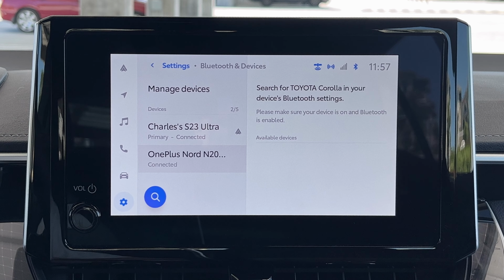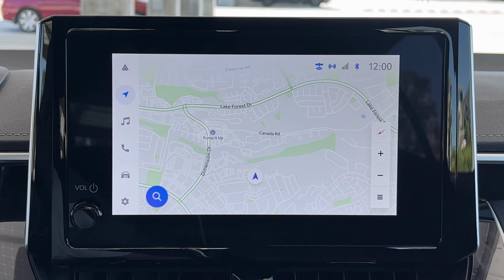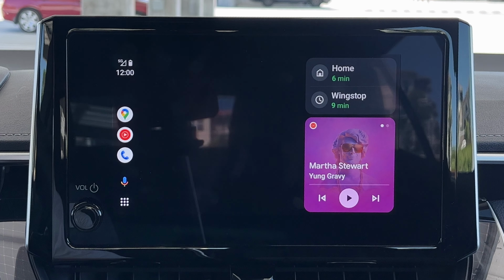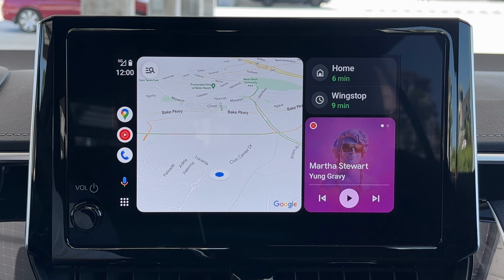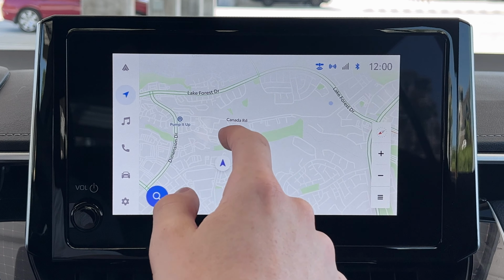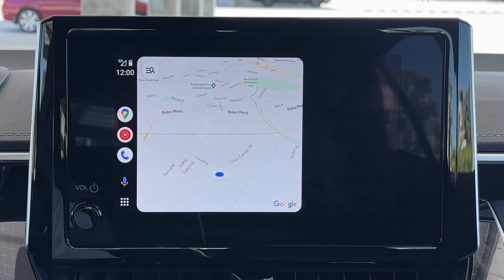But let's take a look at Android Auto. I have my device wirelessly connected. We're going to go up here to the top left. And there you can see it takes up the entire screen. So if you do want to get back, you're going to have to click into your app screen and then hit Toyota. And it goes right back to the main Toyota display. But here's how Android Auto is going to look.